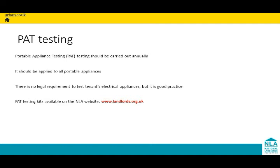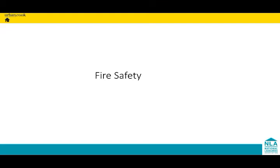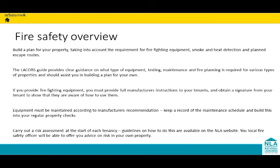Okay, so moving on to fire safety, which is obviously an issue at the forefront of everyone's minds at the moment. What is my duty as a landlord with regards to fire safety?